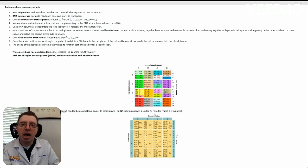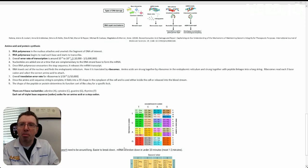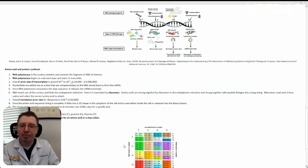And the reason this happens is because your body doesn't want the RNA to be around very long. mRNA is much more easily broken down, and usually happens within 1 or 2 minutes if it has a uracil instead of a thymine. That's for safety reasons. So that's basically how genes, chromosomes, amino acids, mRNA, and DNA work.